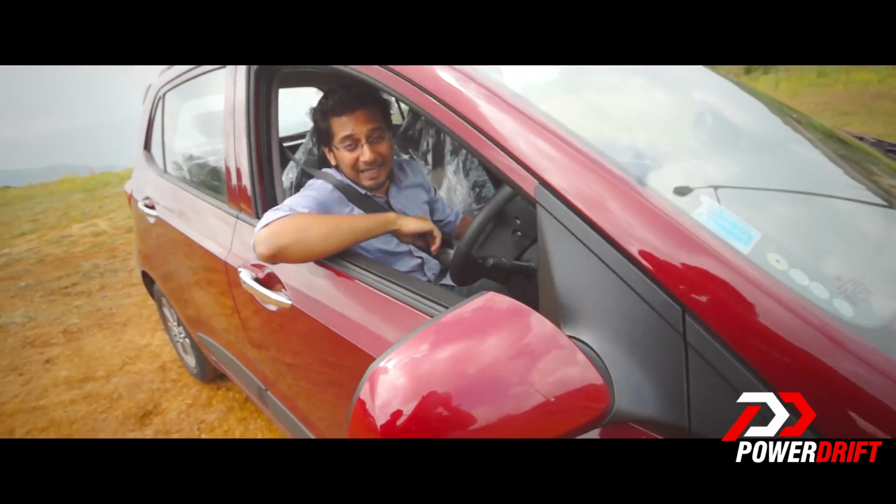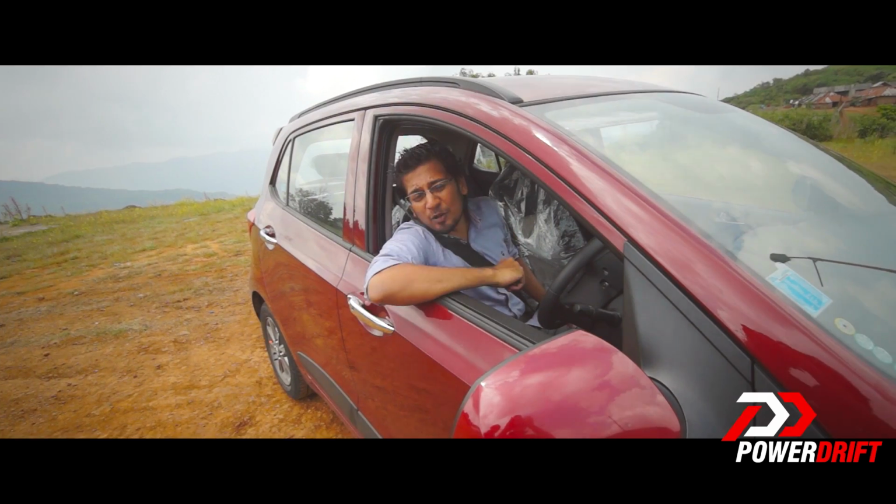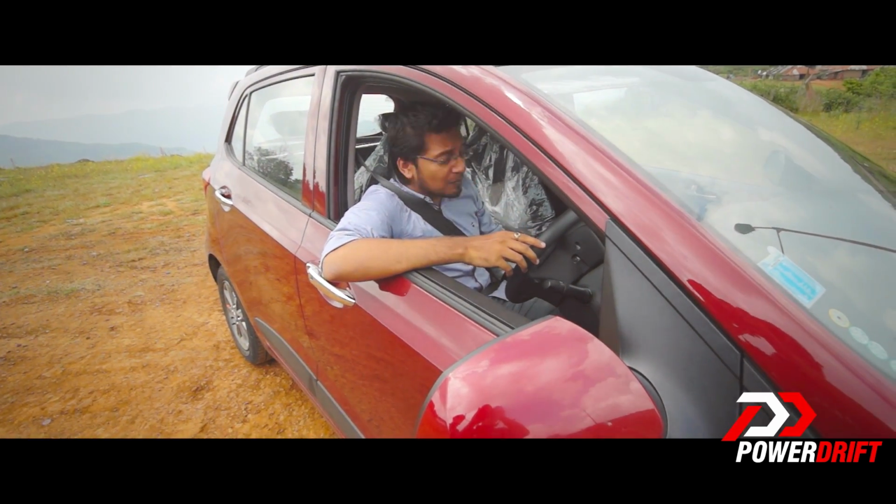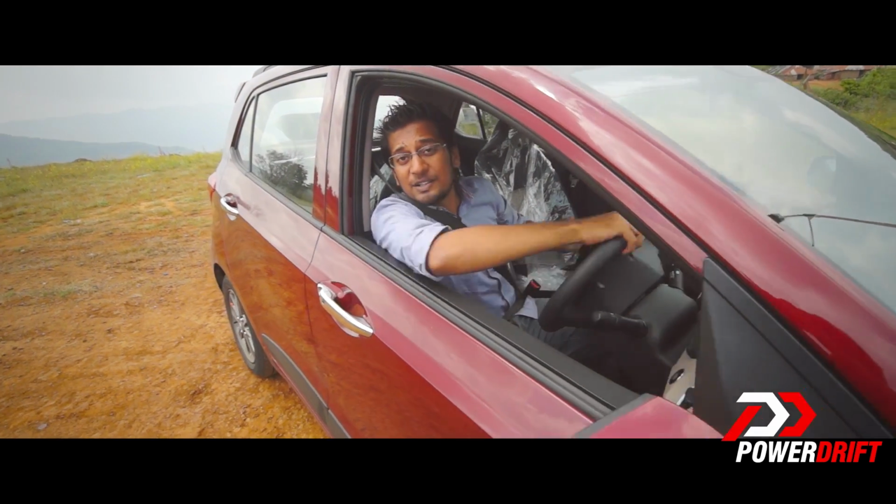So when it comes to the bling and all the features that this car has, it has a ton of them, and in that sense it's a typical Hyundai. But where Hyundai sets its own personal benchmarks this time with the Grand is the way it drives.